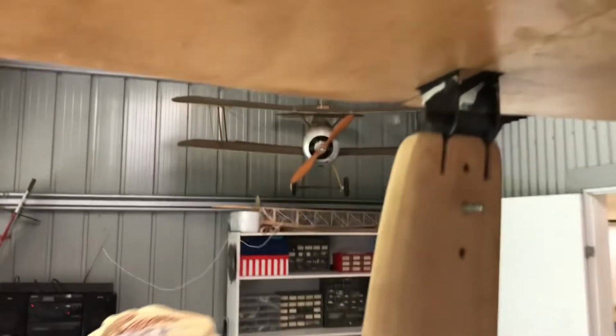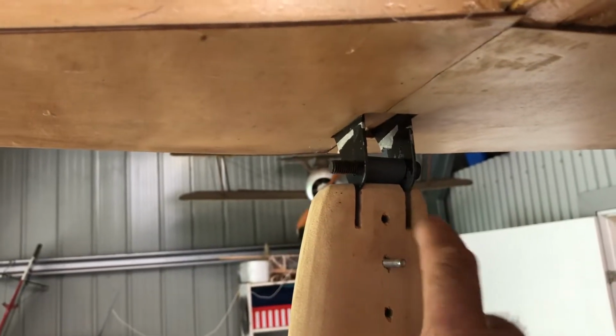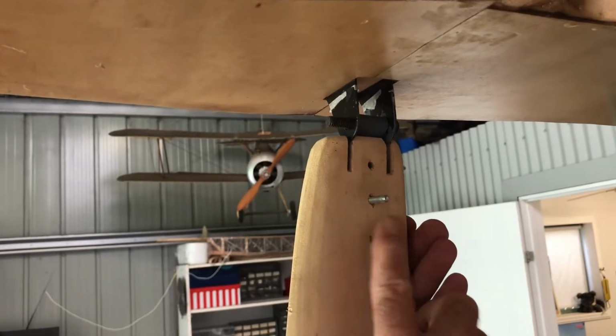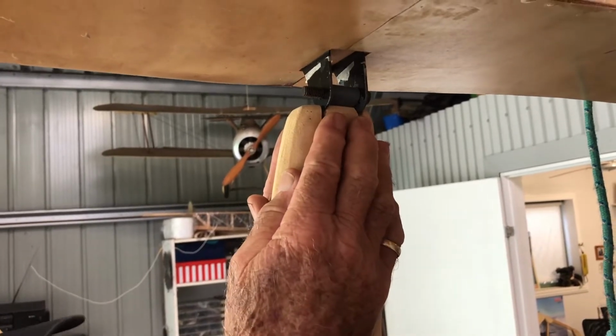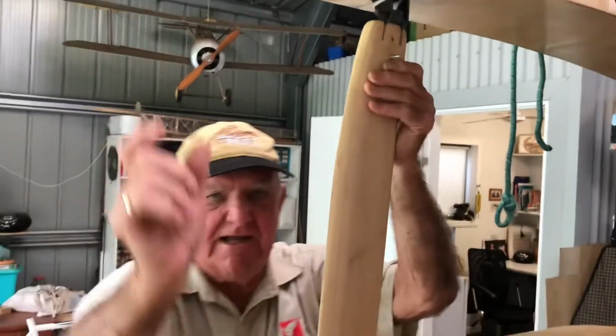And then as it sits, you'll see that this tang will go down into it. It goes right in down to about down here, and then it's got plywood, then it's got that wood, and it's all bolted together, with probably not big washers. It'll probably have plates.